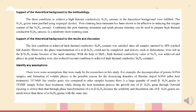However, there were some assumptions that were made by researchers in the study. For example, the decomposition of porous silicon nitride samples and formation of volatile phases were the possible reasons for the decreasing densities of fluorine-doped silicon nitride after heat treatment.